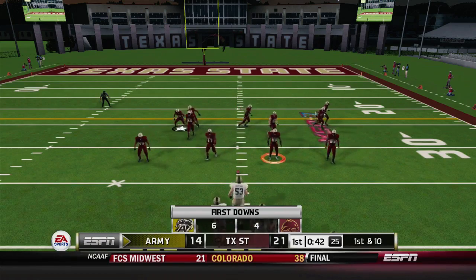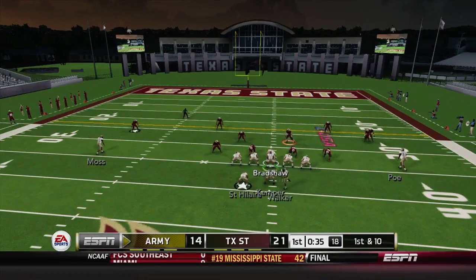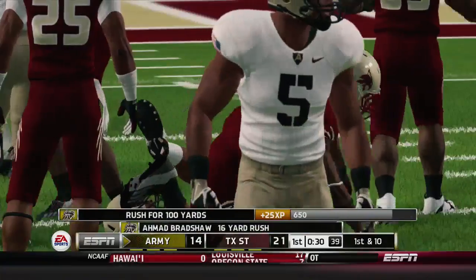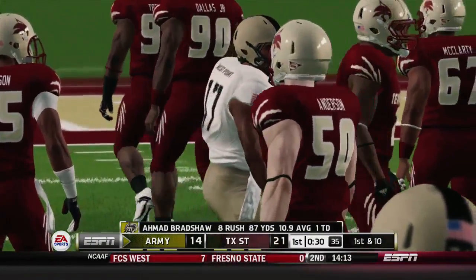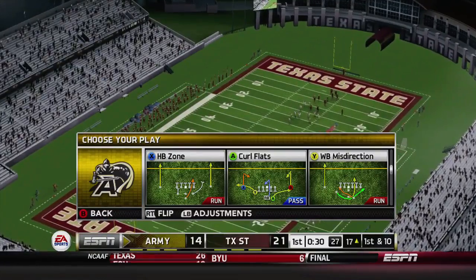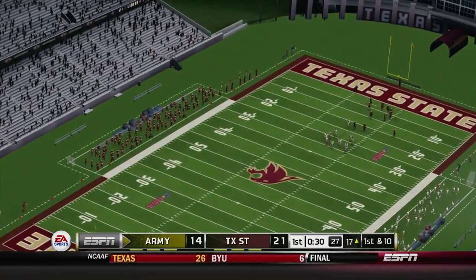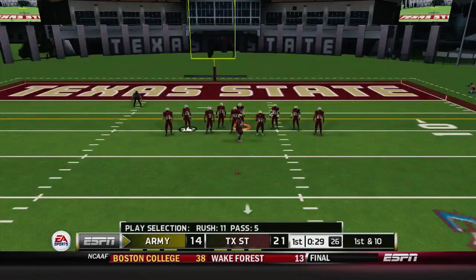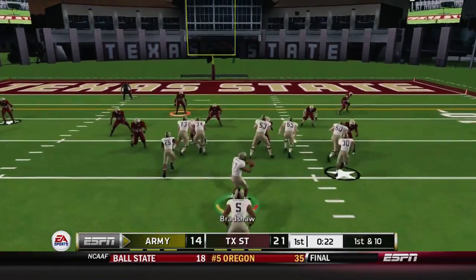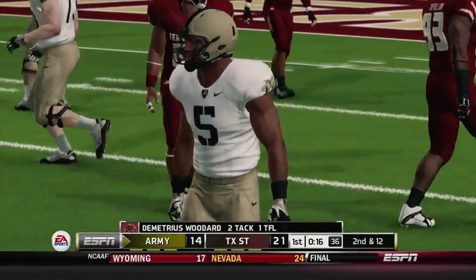From the 34-yard line, first down. Nice 50. And he's taken down around the 17-yard line. Gain of 17 yards. First down. First down, 10 yards to go. Ball on the 17. Back to him, and he gets nothing this time around. Loss of 2 on the play. That'll bring up second and 12.